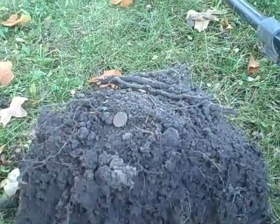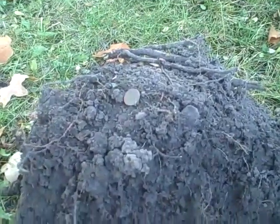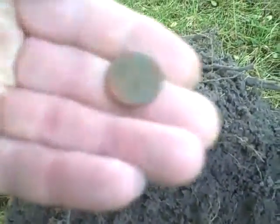Morning, everyone. It's Tuesday morning, 10 after 8. I got here like 5 minutes ago. First dig is a wheat, toasted. Can't see the date, still kind of dark.